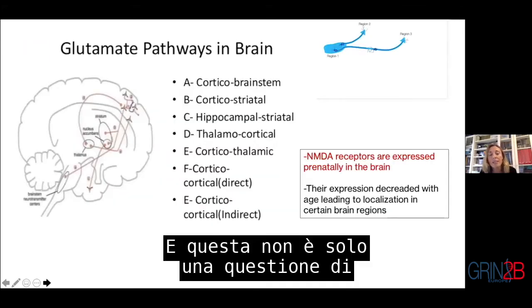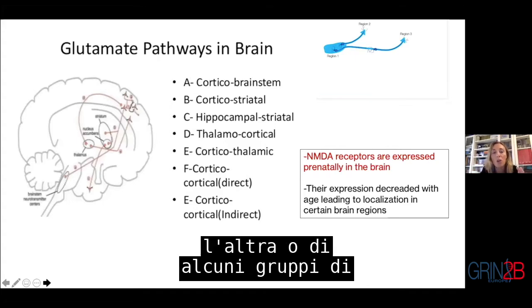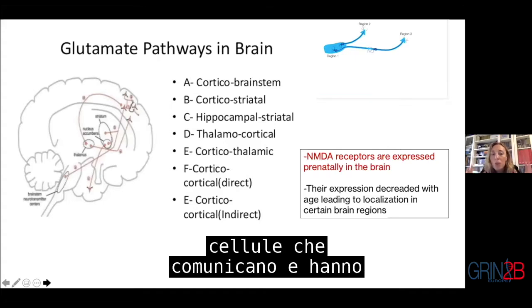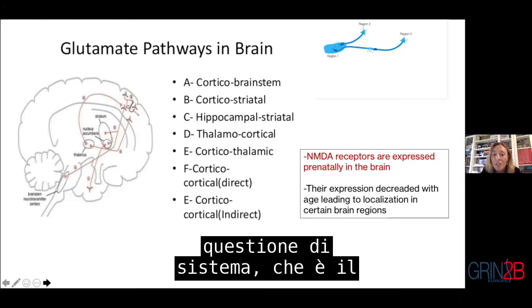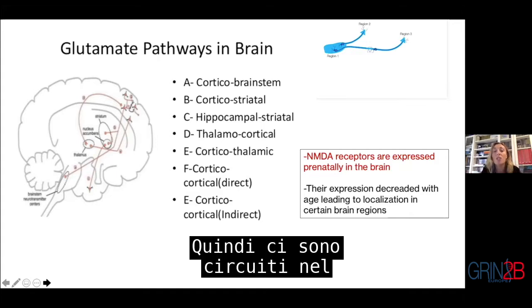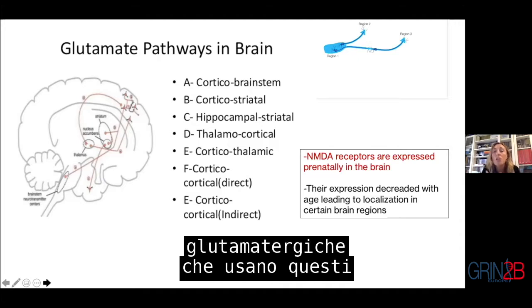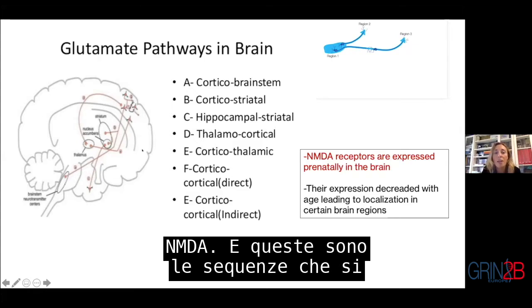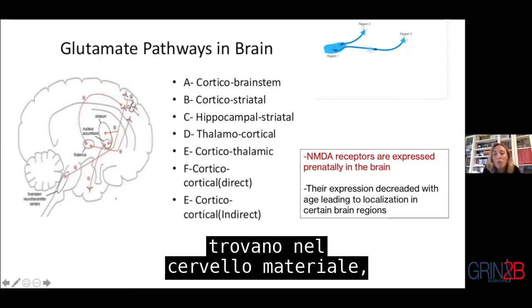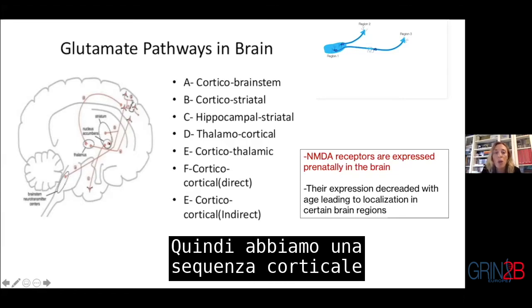And this is not only a question of one cell that communicates to the other, or some groups of cells that communicate and have a conversation between them, but it's a question of a system, which is the nervous system. So there are circuitries in the brain that are glutamatergic circuitries that use this glutamate and also NMDA receptors. And these circuitries are in the mature brain, in the brain of an adult or even in a grown-up child.